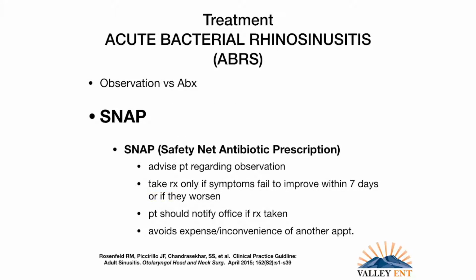One cool thing you can do for your acute bacterial rhinosinusitis patients when you're doing observation is a SNAP. A SNAP is a safety net antibiotic prescription. The way you do a SNAP is you tell the patient, look, you have acute bacterial rhinosinusitis. The literature says that we may not need to treat you with antibiotics and you might get over it on your own. But I'm going to give you a prescription for antibiotics, and I only want you to take it if your symptoms don't resolve in 7 days, or if you get acutely worse during that 7-day observation period. And you just ask them, please call the office so we can document in your chart that you took the antibiotic. Patients appreciate this because it avoids the expense and inconvenience of another appointment.